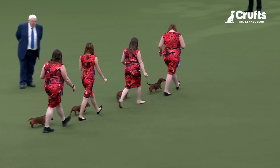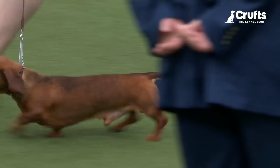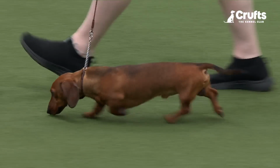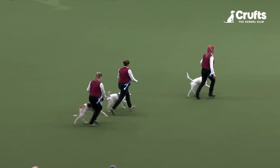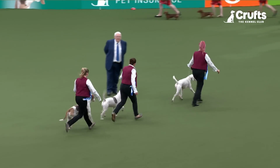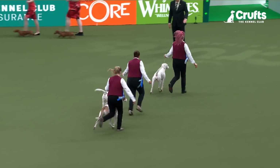And the matching outfits, we should point out, they don't have any bearing on the actual judging, but it does all help to add to the spectacle. Long, low and level, there we are. And here come the Harriers, one of the rarer hound breeds, recently reintroduced into the Royal Kennel Club registers.